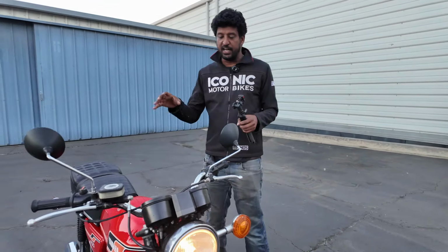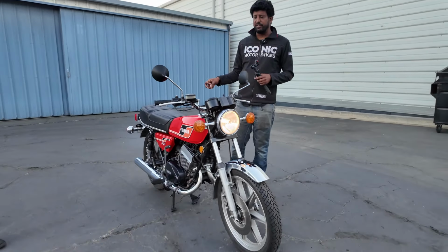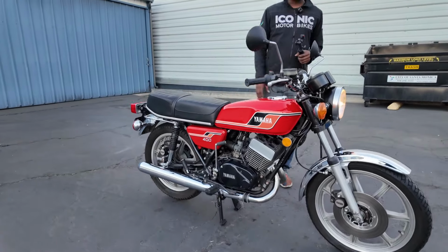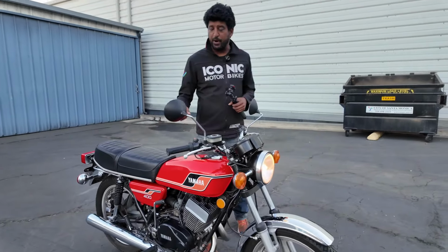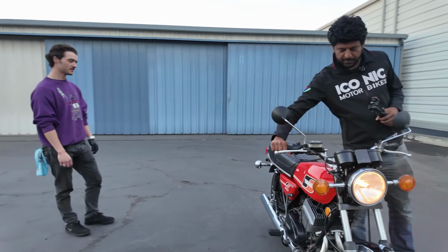He is handling an RD400. One of our clients just bought an Aprilia from us and is, for lack of a better term, trading this in. So he's selling this to make room for it. This is gonna go up on the auction site, possibly with no reserve. Possibly, we'll see.